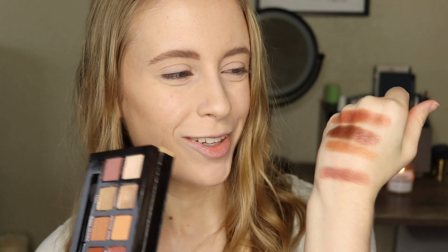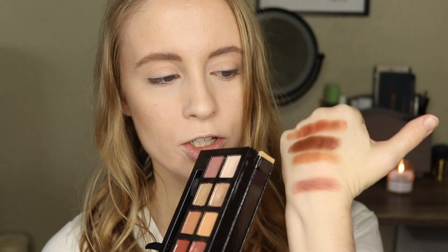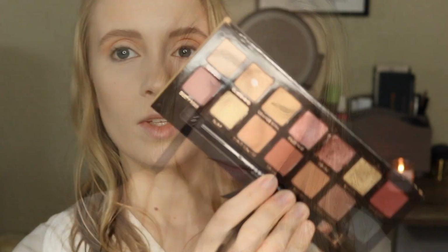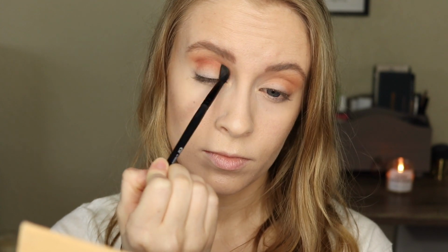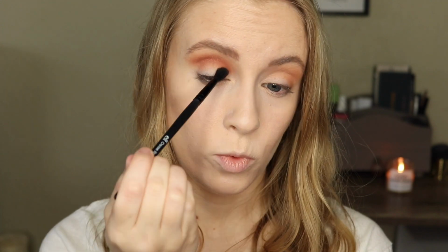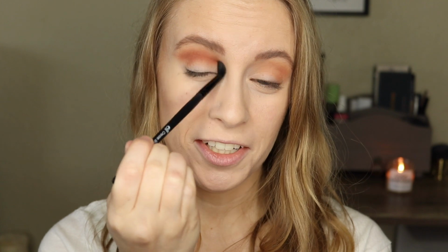All right, I'm just gonna start. I don't really know what I'm gonna do here with all these shades, but I'm just gonna start with Burnt Orange and just start throwing that in the crease. And then I'm gonna take a slightly smaller crease brush and go into Sienna and keep that one targeted a little bit more just in the crease. Almost winging that crease out a little bit, just for fun.